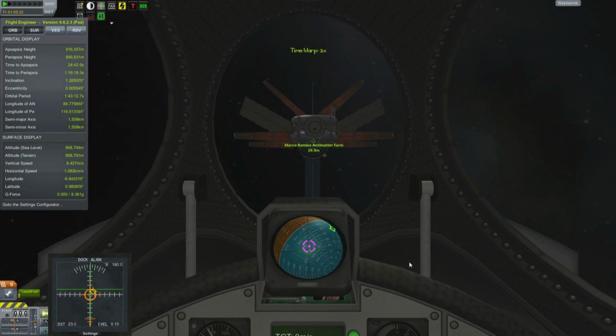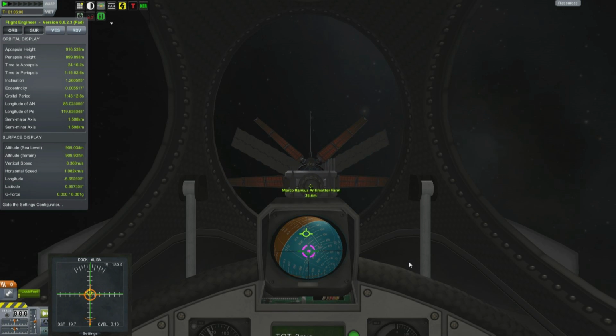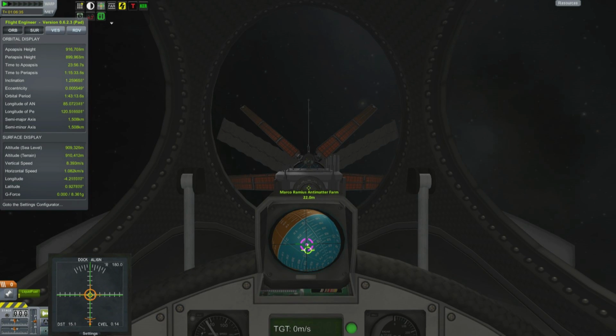So yeah, I'm just using the RCS fuel that comes with the cockpit, which means I'm doing this very slowly and carefully. I do kind of like the look of this thing with the heat sinks, the heat radiators, and the solar panels sticking out like that. It kind of looks like some crazy alien spaceship or something.